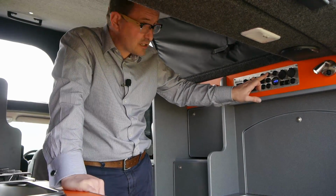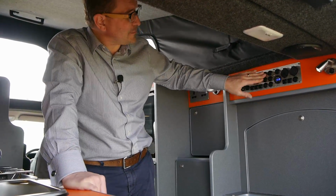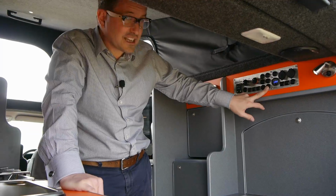Four separate lighting circuits. Lots of choice of bright light, ambient light, romantic light. Isolator for the fridge, isolator for the water pump.